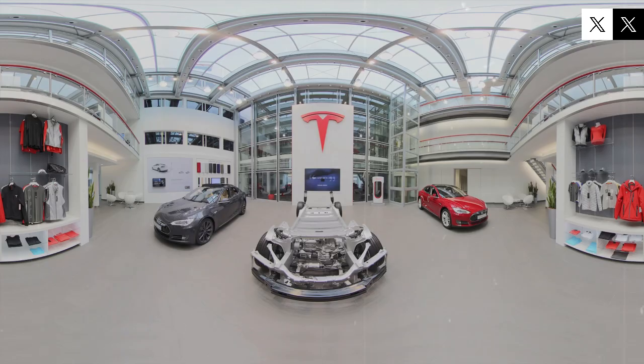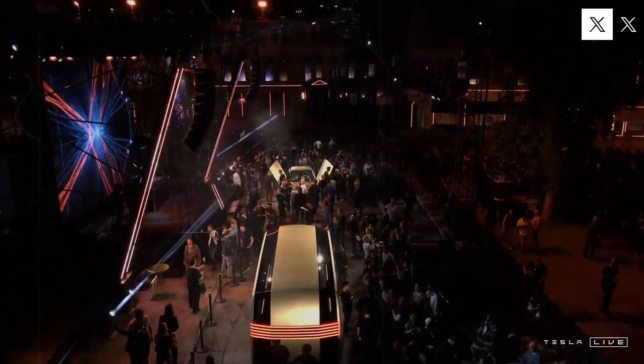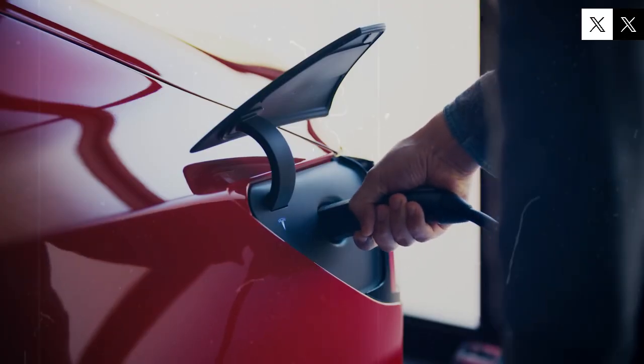Fast charging is another area where Tesla keeps its lead. The Model Q supports Supercharger V3 and V4 stations, enabling a charge from 10% to 80% in just 15 to 25 minutes, much faster than rivals like the Chevrolet Bolt EV or Nissan Leaf, which typically require 45 minutes or more. This means that even at the entry level, Tesla owners get a fast, seamless charging experience.